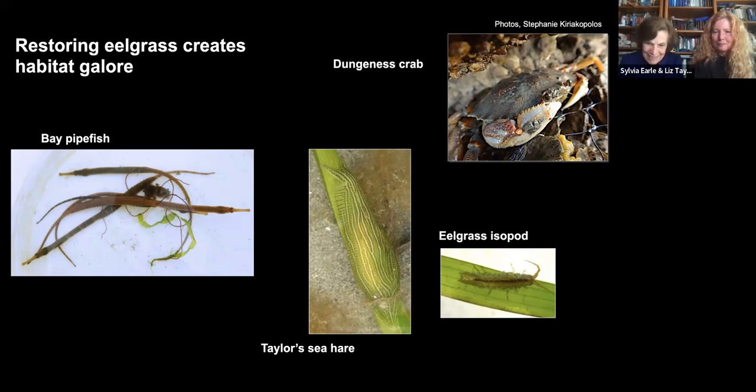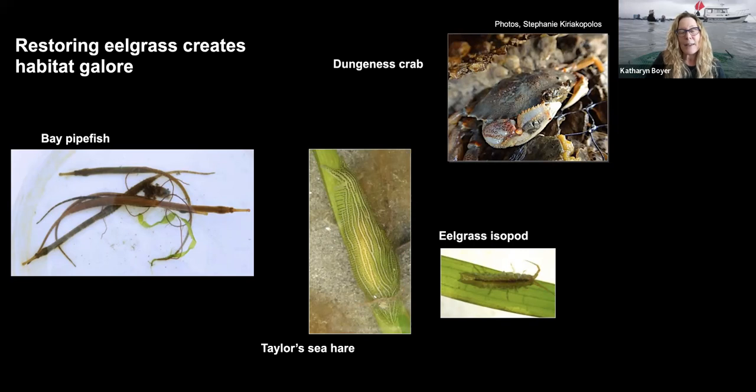Yeah, the Dungeness crab, herring, these are all really valuable fisheries. And so from a commercial fishery standpoint, we value the seagrasses that are used by these animals. But the little critters too, like the eelgrass isopod, are really important food for higher organisms like the fish and the crabs and some of the birds.